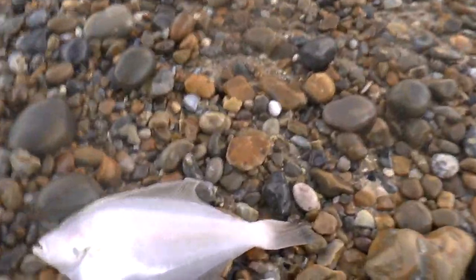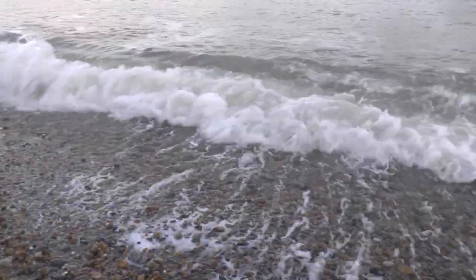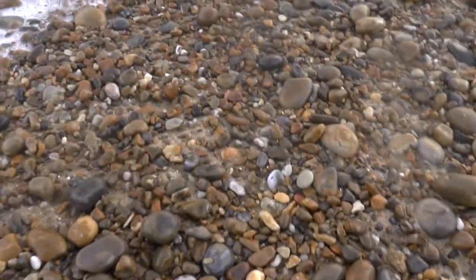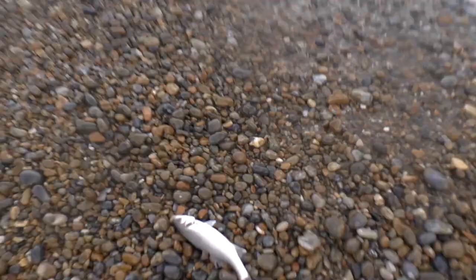Oh no, it's a dead flatty. It's a dead flatty on the floor. That's Lewis's fault. Off he goes. I see him swimming away. He's trying to swim towards us. Oh shit. I don't think this is alive anymore, but we'll turn it to this. Oh, it's come back! It's come back to me!